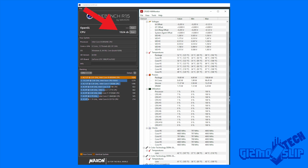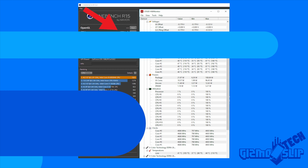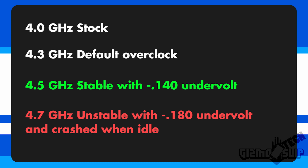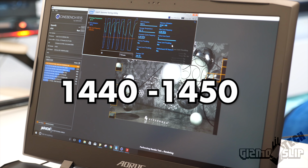I was able to get 1525 in Cinebench R15 with a multi-score, and I was able to score around 1520 in a continuous loop. But in order to do that, I had to undervolt the processor by 180 millivolts. And when the processor was idling in Windows, it caused crashes. Now, there might be ways to troubleshoot this, to be able to get it to run at 4.7 gigahertz consistently. Instead, I think the far better solution, honestly, is to come back a little bit from that brink and run it at 4.5 gigahertz consistently. At 4.5 gigahertz, I was hitting right around 1440 to 1450 in Cinebench R15, and I think that is just fantastic. That is close to the best possible performance that you can get in any laptop right now.